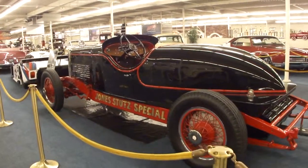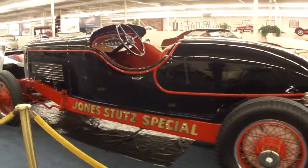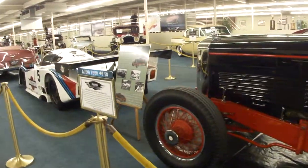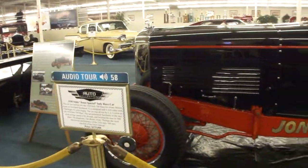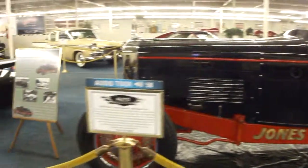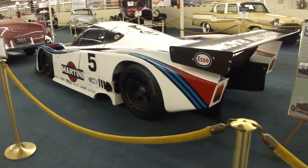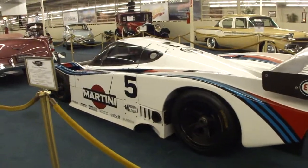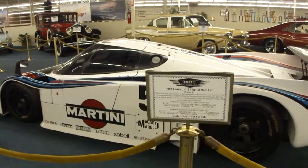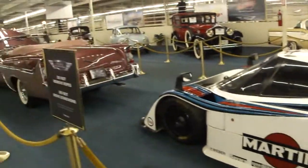And it says Jones Stutz Special on the bottom of the car there. It's a 1930 Indy race car. We talk about race cars. '83 Lancia Martini race car. We're back to that DeSoto.